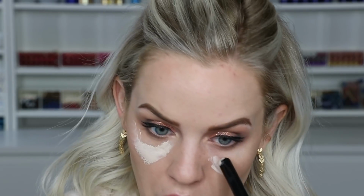So I just mixed it up with the back of my brush and then I'm applying it in this V shape. And then again, I do my same trick with concealer: I let it sit and let it melt into my skin. It makes it so much easier to blend and work. And if you can see, I'm not taking it all the way up to my lower lash line. I'm concentrating it in this V area and then I'll blend it upwards and outwards.